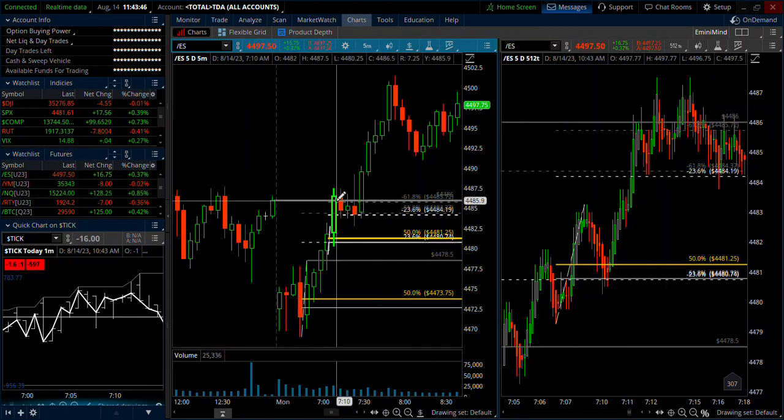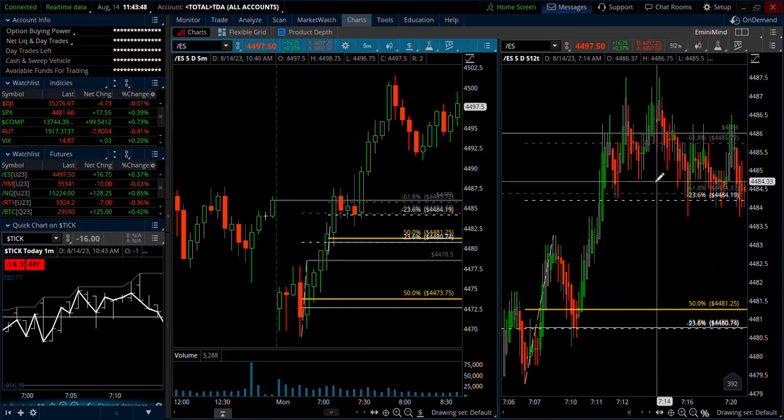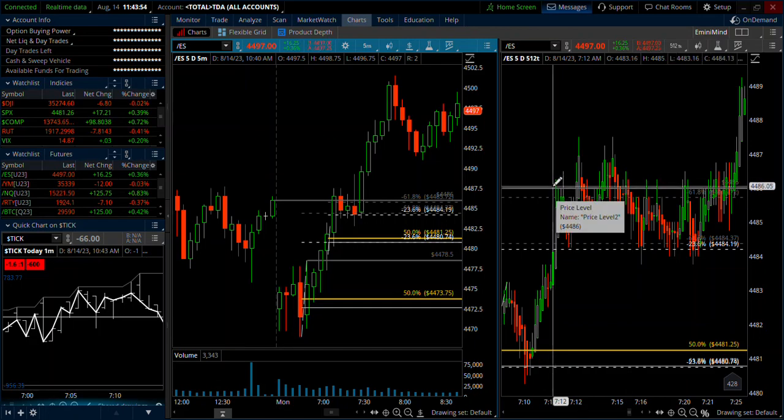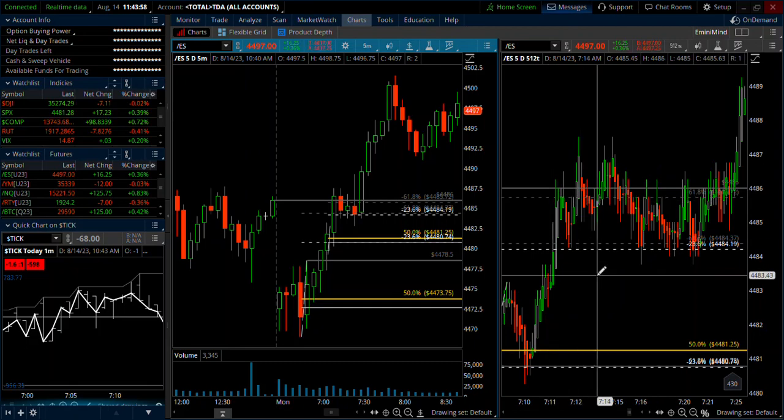And we kind of went sideways, more so in a bull flag, but it was a little bit choppy here. So you want to make sure that you're not 2 points away or a point away from the gap fill getting into a trade, because if price is rejected at that level, then you don't even get your first target and you end up taking a stop out.